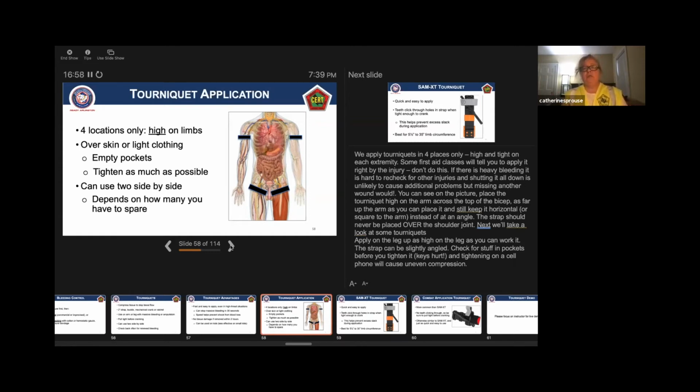So you can see on the picture, if you place the tourniquet high on the arm, across the top of the bicep, you put it up as high as you can, bring it up as high as you can inside the armpit, as long as it can stay square to the arm, horizontal basically, instead of at an angle. You never put any kind of tourniquet over any joints. So it never goes up over the shoulder joint. It stays down low.